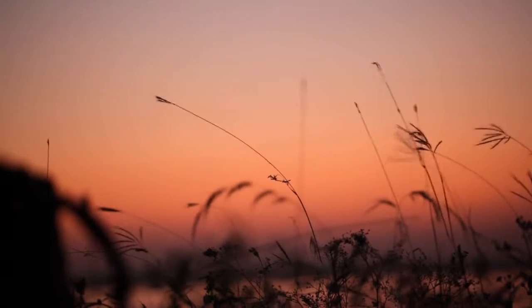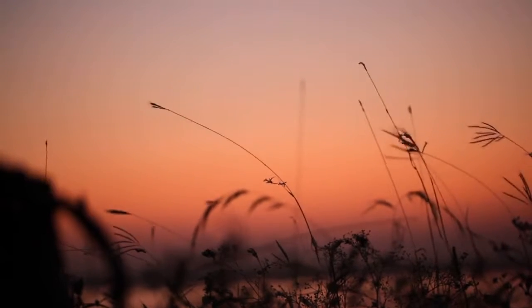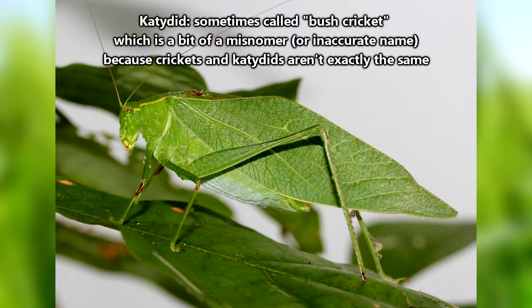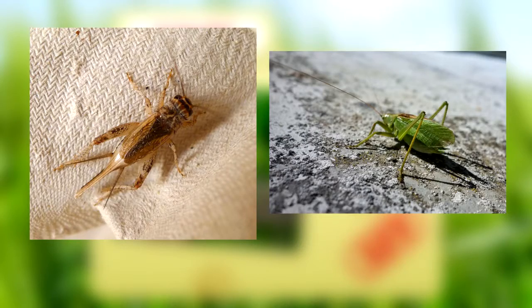Picture this. The sun is set, darkness has fallen over the forest, the smell of damp grass lingers on the wind, and the sound of, nope, not crickets, but someone closely related. The katydid, sometimes ironically referred to as the bush cricket, is part of the same suborder of insects as crickets, but they're still only cousins. Katydids actually create the sound of loud insects you may associate with nightfall, depending on your geographical location and the time of year. Crickets have a chime-like chirp, while katydids create more of a buzzing sound.